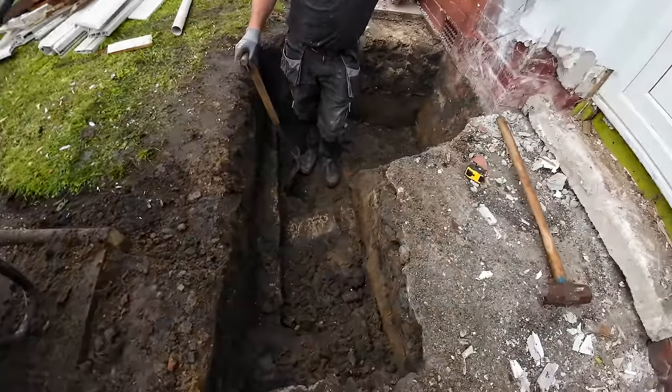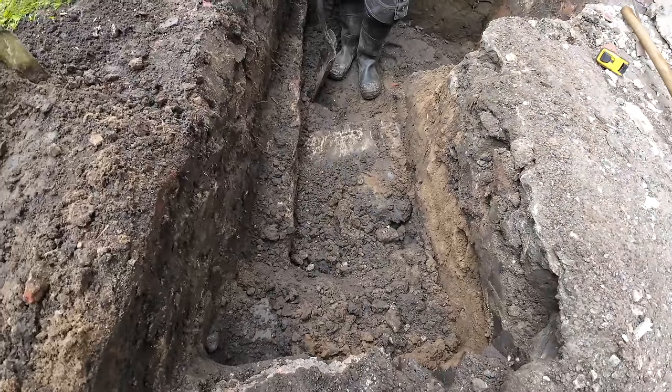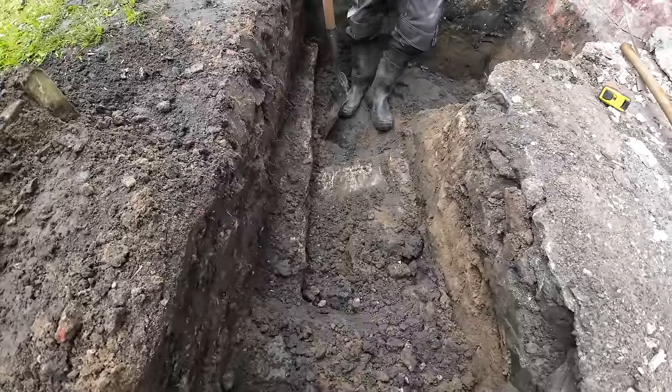I'm glad Dad's not here to see this yet. I'm looking forward to breaking that to him. It's just really awful ground here. Like, you can see near Jason's spade, it's all just wet and crumbly.